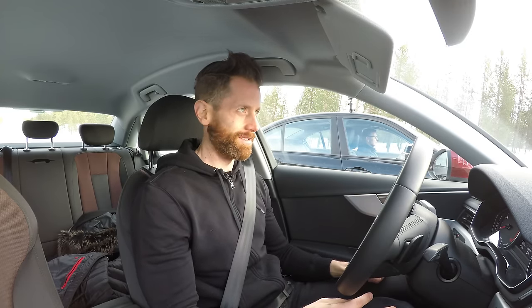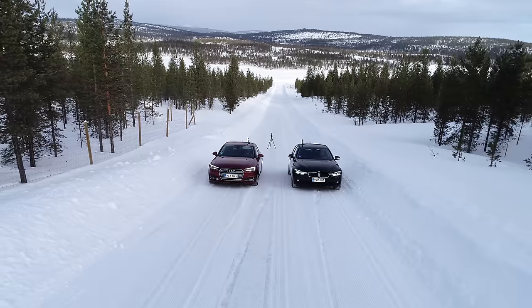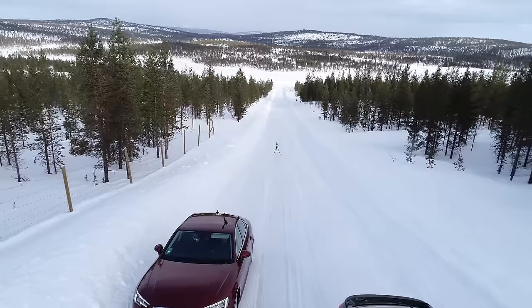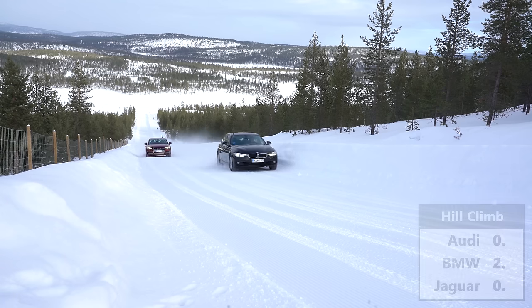Okay, so take 2, hopefully the Audi will do a little bit better this time, because that was embarrassing for me. Okay, 3, 2, 1, go. Okay, the BMW's got it again. He's still pulling away. That's not so good for the Audi guys.